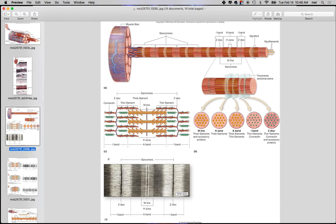Okay, so now I'm going to add a little bit more detail because I can tell you why you have to learn it all the way to this level of detail. The reason you have to learn it all the way to this level of detail is because this is how you can start talking about contraction. If I just add a little bit more, you can start talking about contraction. First off, you can see on the picture that the myosin has little projections sticking up from it. You see that?